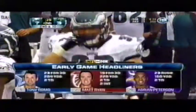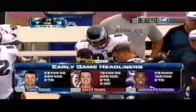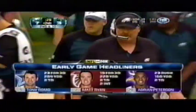And some early game headliners. Look at Adrian Peterson, he got loose. 160 yards rushing, and Matty Ice put it on the undefeated Saints.